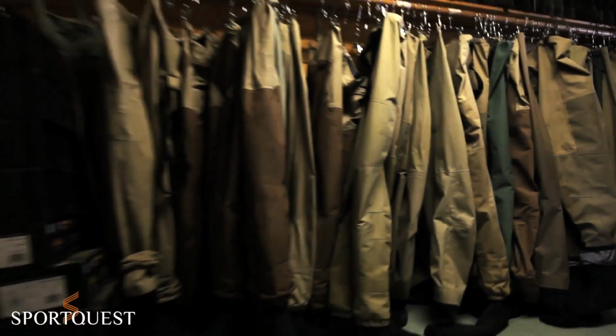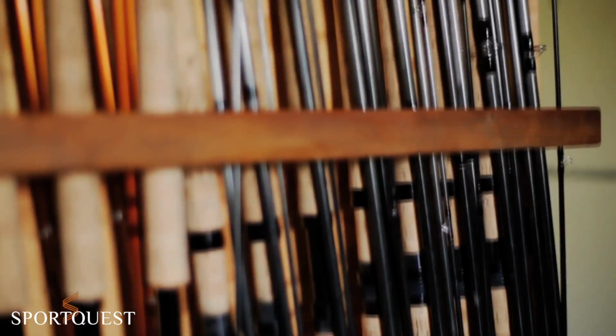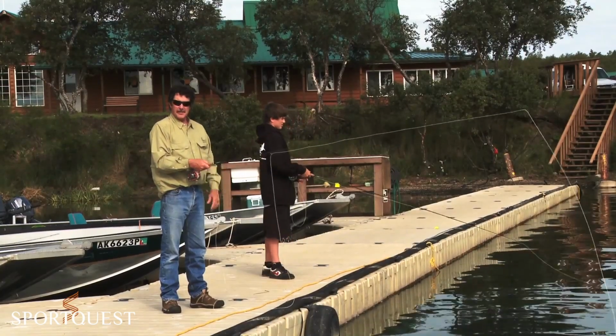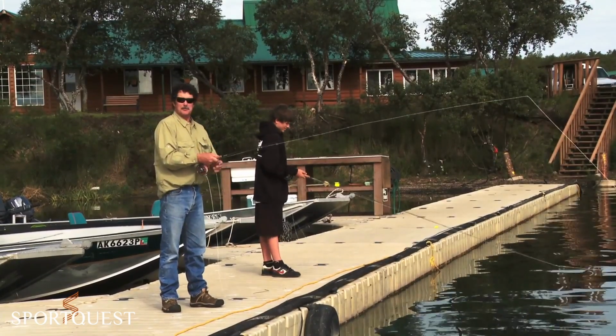The nice thing is you don't have to carry your waders. They have nice waders available for your use. And equipment is top notch, Sage rods, great lines. You just pay your fee to get here and you don't need to bring anything else. I mean, they probably even have the bug spray if you need it.